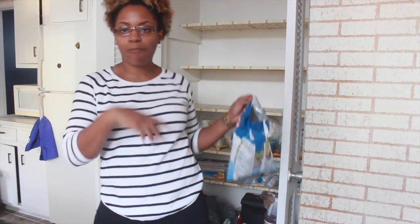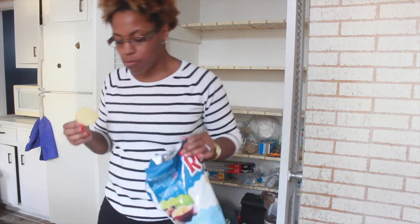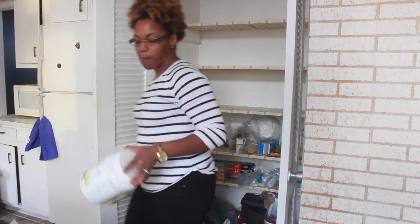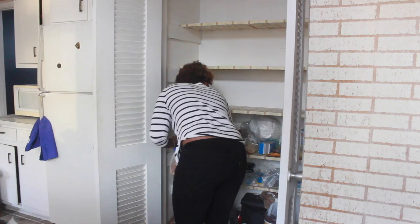Okay, I do stop to eat some chips, but these are like the non-GMO reduced fat ones, so it's okay. Get snatched though this year, guys. Get snatched.